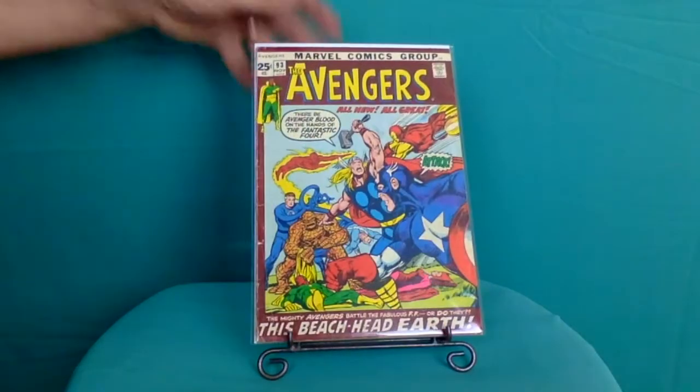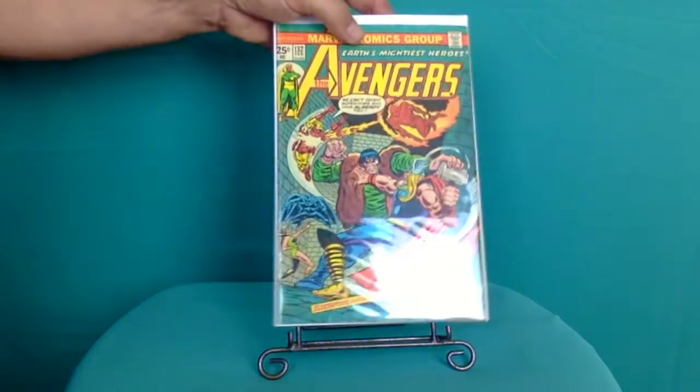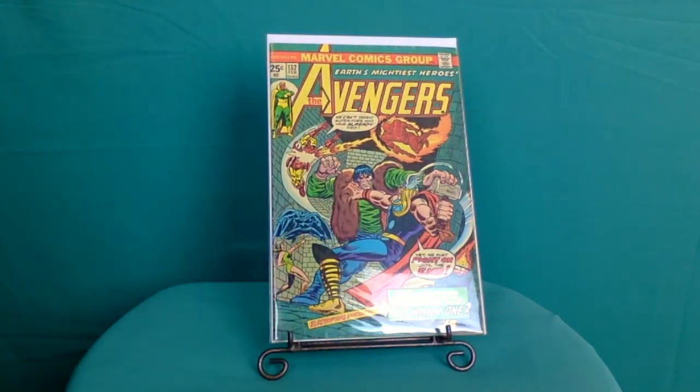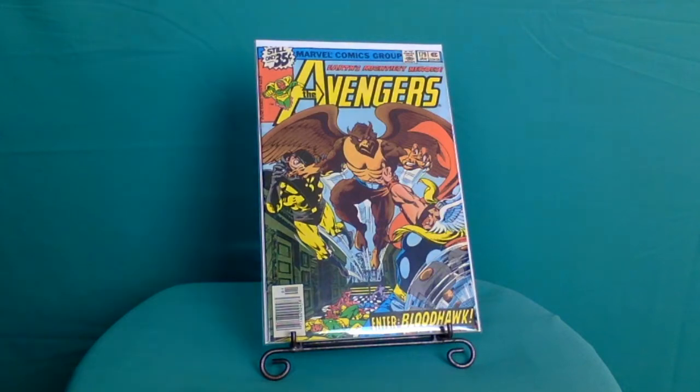Number 93. Kind of a square bound, a little bit thicker book. And again, if you look at the spine, a little bit rough on the edges, granted, but everything's complete. We don't have any ripped or split covers or anything like that. 132 and 179.